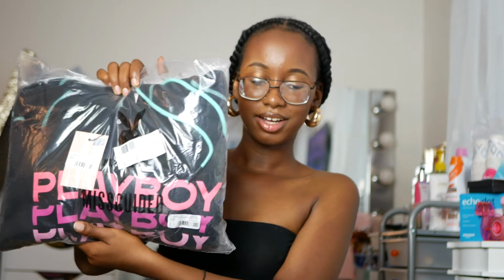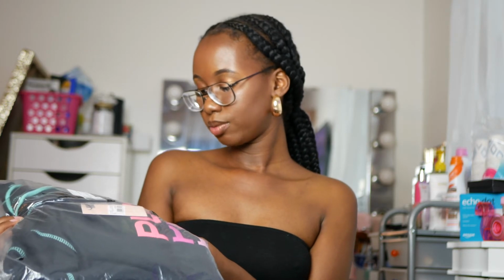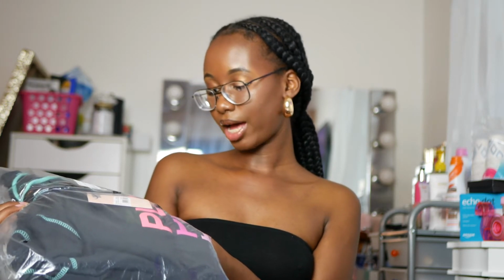Okay, so this is something else that I got. Look at how cute this is. You guys can already tell it's cute. So this is the Playboy triple logo stitch hoodie dress in black. I got this also in a US 0. I've learned to go down in the Playboy stuff because they really just come oversized. So I'm going to show you guys what it looks like.